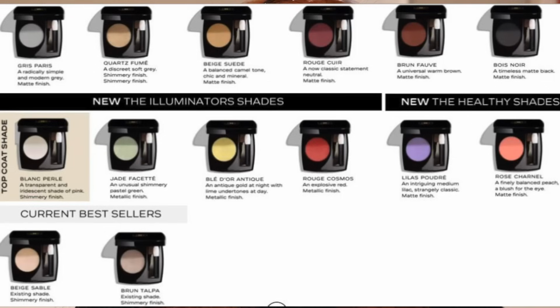So let's get through it. The new shades are Gray Paris, which is matte, Quartz Fume, which is a soft gray, shimmery. We have Beige Suede, which is a matte. We have Rouge Cuir, I can't say it, it means leather, C-U-I-R, which is matte. We have Brune Fauve, which is matte, and Bois Noir is a matte finish as well.